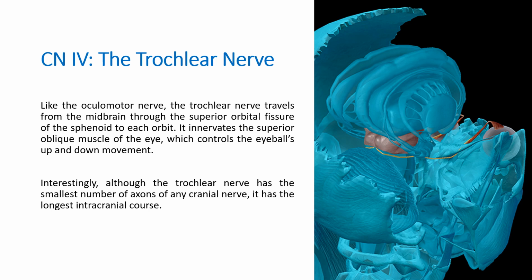Interestingly, although the trochlear nerve has the smallest number of axons of any cranial nerve, it has the longest intracranial course.